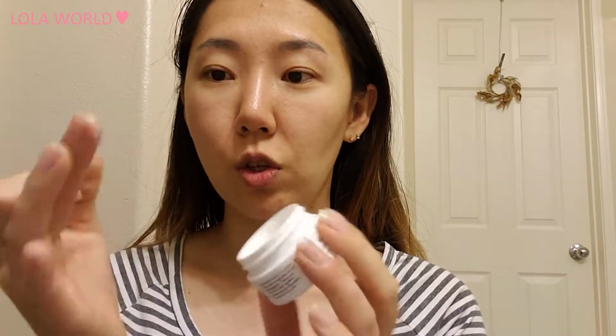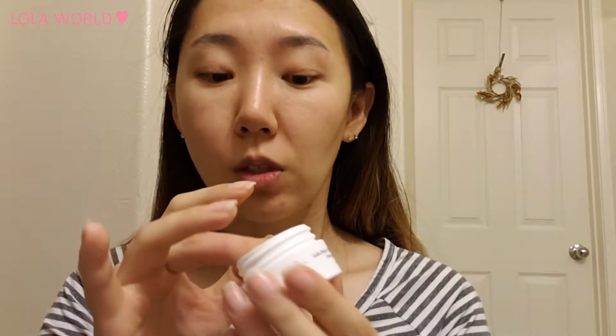I just got a small bottle of this one called Lala whipped cream. So whipped cream, it sounds like it should be creamy. And the texture, oh yes, the texture, it's really soft. I see, okay. It was so soft, like I can't help touching it with all my fingers.